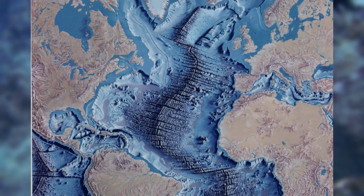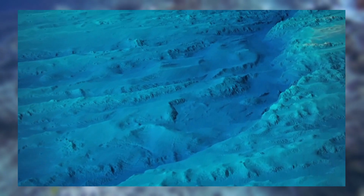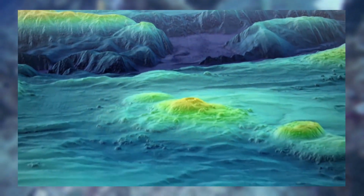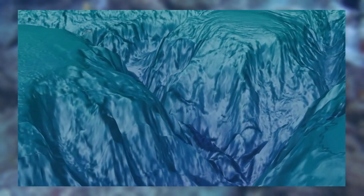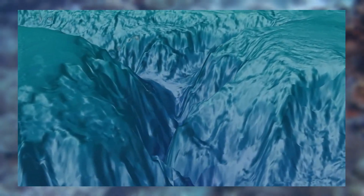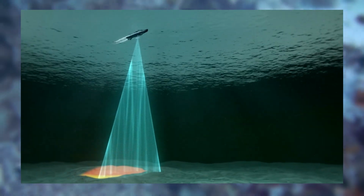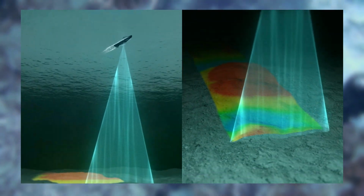As of 2023, 24.9% of the global seafloor had been mapped with modern high-resolution technology. However, there is still a significant amount of seafloor left to be mapped at high resolution. Multi-beam bathymetry sends sound waves which reflect back to give us the depth of the area.